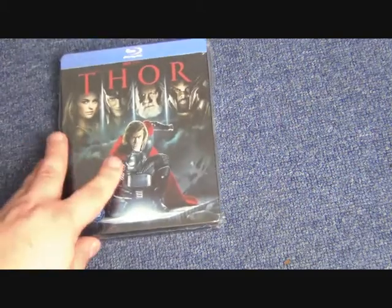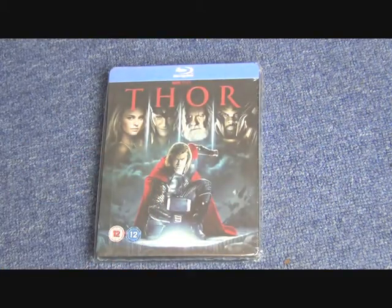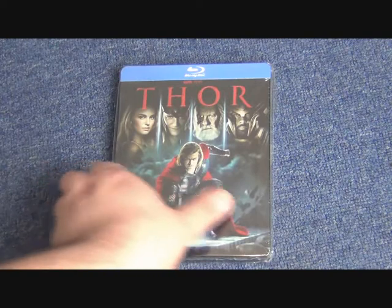And then you had a later re-release Steelbook, I believe from Zavvi, and obviously with a completely different cover art there. Still pretty good cover though.